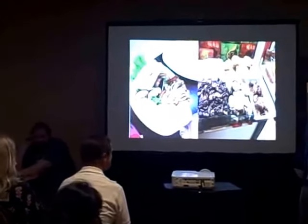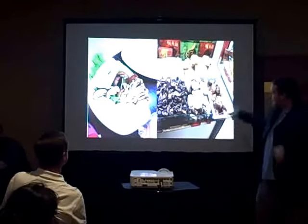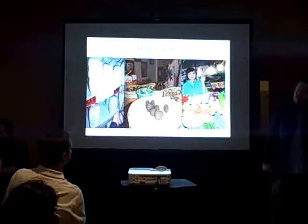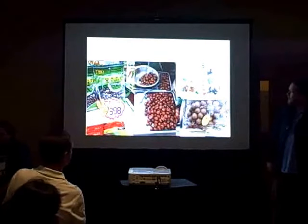So mushrooms. I'm not supposed to talk about mushrooms. They're not drought tolerant, but I like mushrooms. So I just included these slides. Next slide. More mushrooms. I love mushrooms. They're so cool. I want to start growing mushrooms, but they need water. Thank you. Next slide. So here's some nuts.